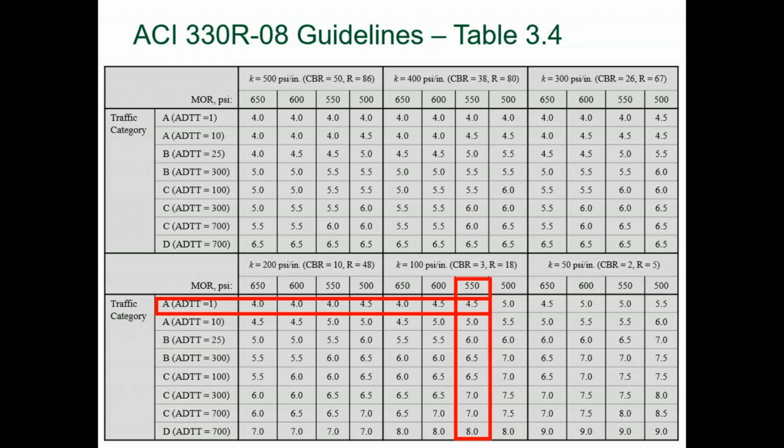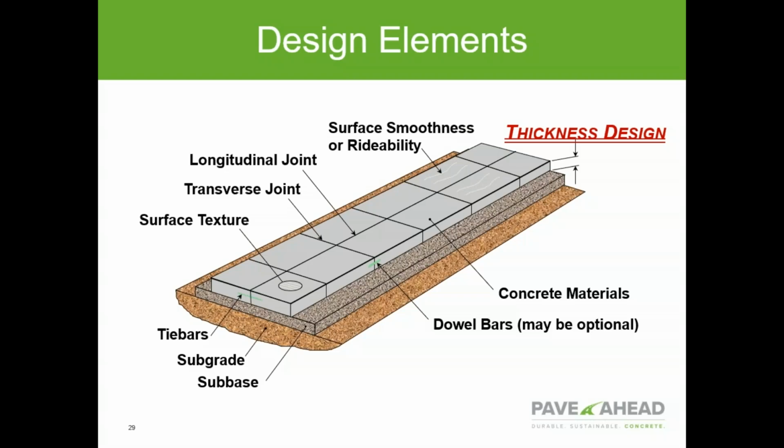We also, for the traffic, said 1 truck per day. Again, that's for 20 years, every day. And so you can see when all of these elements are put into this chart, we've got a lot of conservatism built in. So you can rest assured, if you've got a good 4.5-inch thick concrete section that's placed properly, it will provide you the necessary platform for the traffic conditions that you've specified here.